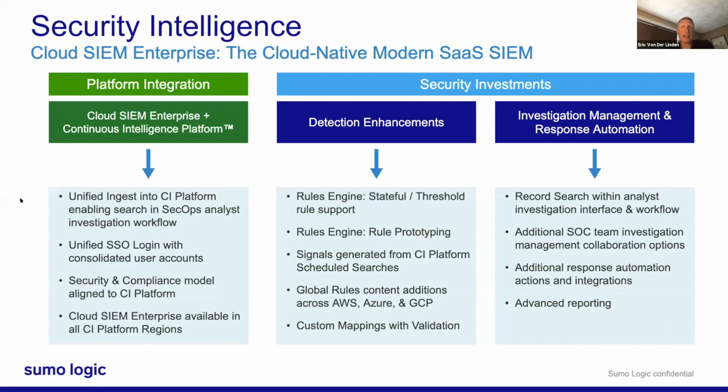In terms of security investments and detection enhancements, we just completed a very extensive migration from our old rules engine to our new rules engine, which is called Radar, and it continues to evolve, allowing for better stateful and threshold rule support, as well as chaining. You have some very interesting use cases that have been modeled from some of our customers, allowing us to do things that haven't historically been feasible with traditional platforms.